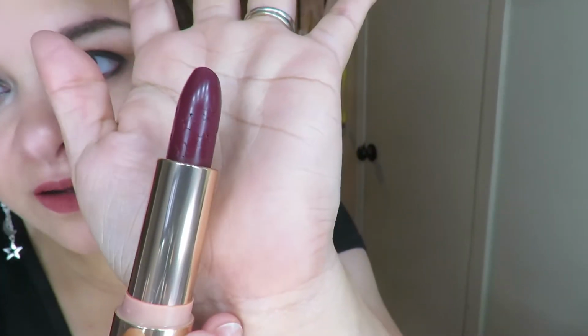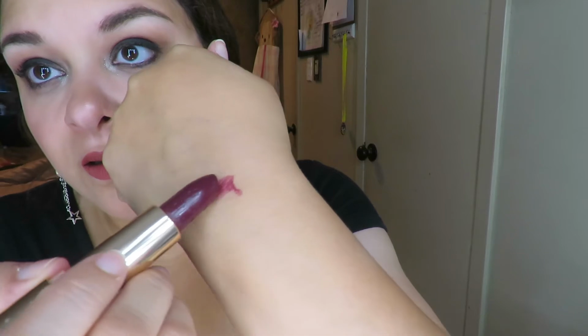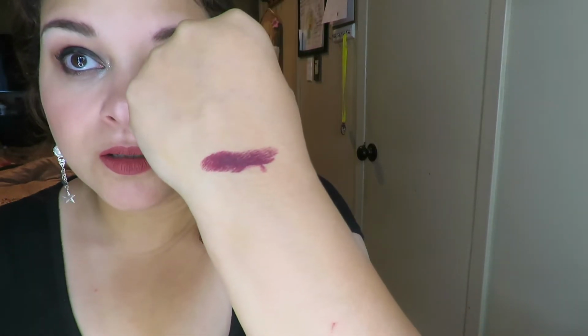So let's start off with the first one. Is Sachet. It's a very dark purple, and I love it. I still love the stars on it, the imprints. I love it. Oh, that color is delicious. Like, it's so dark. I can't wait to wear it. I can't wait to use it. I'm obsessed. I will swatch all the lipsticks for you.